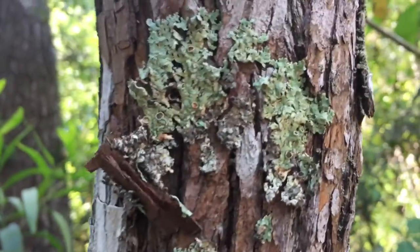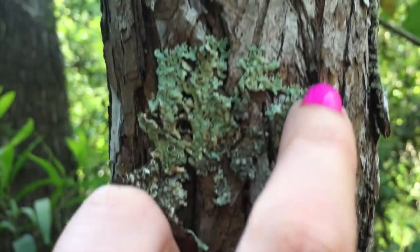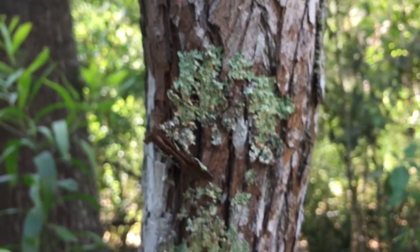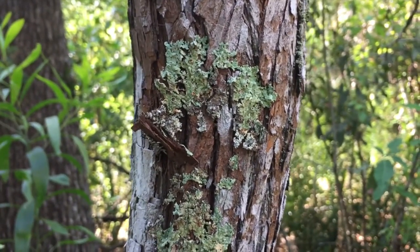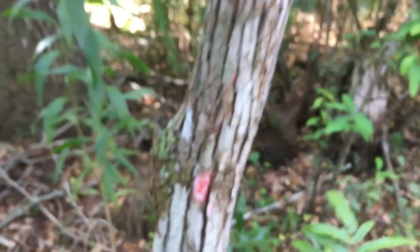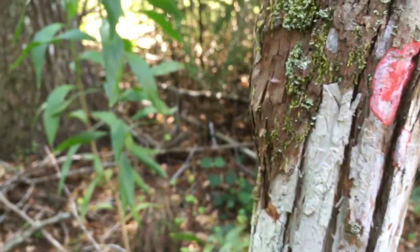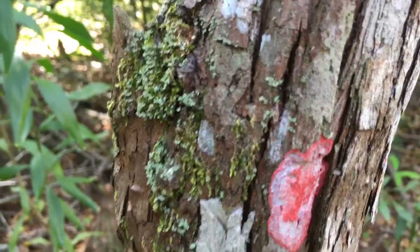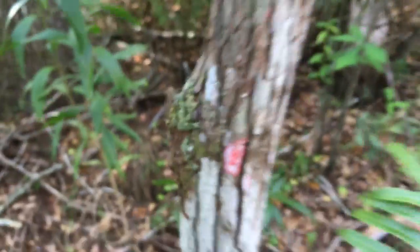Very cool. Look at the edges of it. It's lifting off here at the edges, kind of growing and peeling away a little bit from the tree that it's on. It's not going to peel away completely, but it is going to sort of reach out to catch some of that moisture it needs, some of the sunlight.